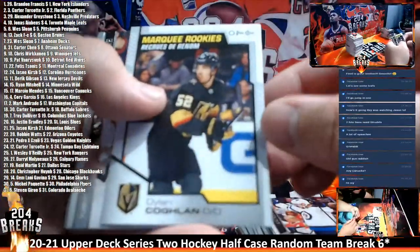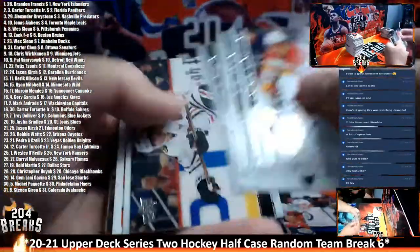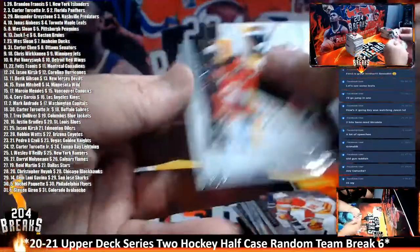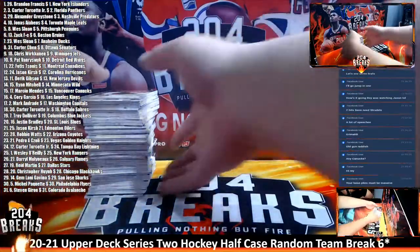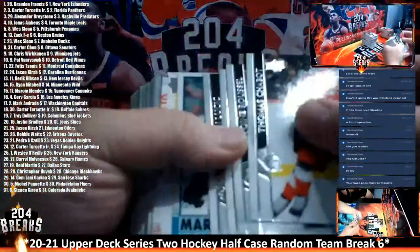Dylan Coughlin. Right there, Coughlin. There you go. Another Vegas hit back to back. Mackenzie Entwistle for the Blackhawks. All right. That's box number 5. This is box number 6 right here, guys. This is the last box of the break. Remember, we're only doing halves now.